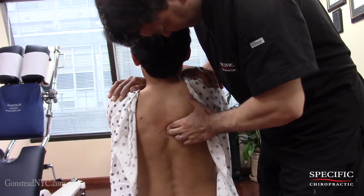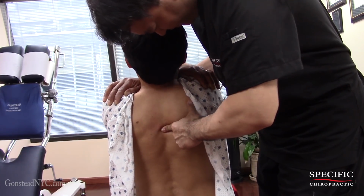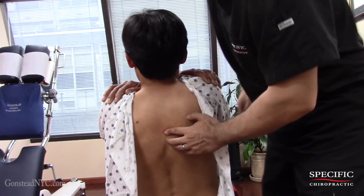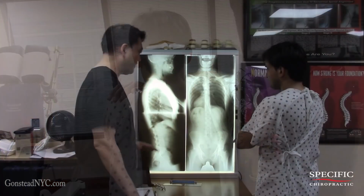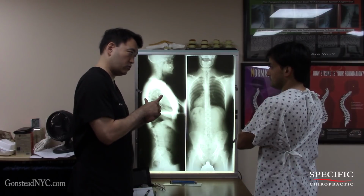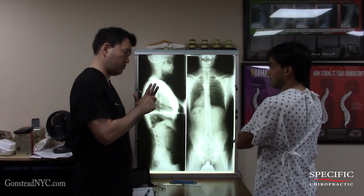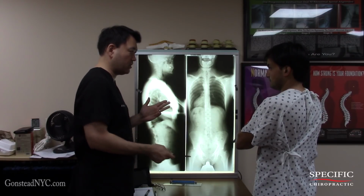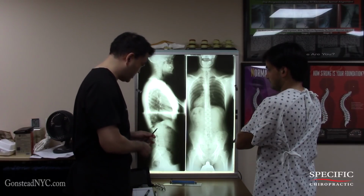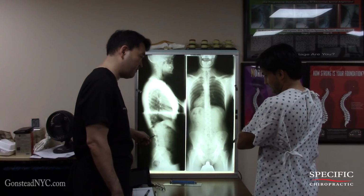Yes. Now we check for any abnormal movement. See this one right over here? That's fixated. That's not moving at all. This is the one we need to address. The five things we identified: was there any swelling? Was there any muscle spasm? Was it abnormal temperature? Was it abnormal movement? All four things we identified here, that fifth lumbar is in trouble. And the fifth and final one is what we see here on this X-ray. It's misaligned, it went backwards and inferiorly.